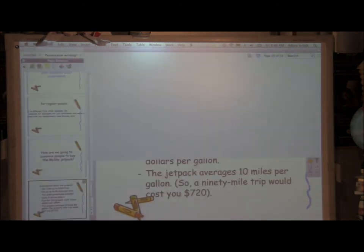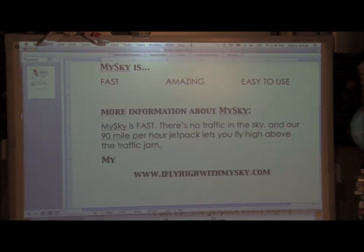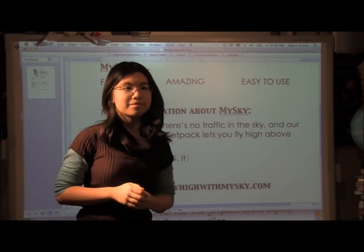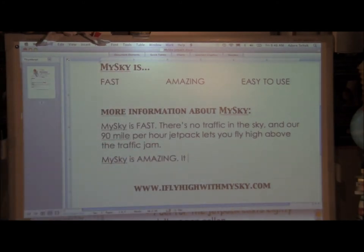So I can go back to what we know. We know we can climb up to 2,000 feet, 90 miles per hour, two giant parachutes, $5 million. So think of how we might use some of these facts to our advantage. Amazing, it's durable. It gives you the ability to go places you want.